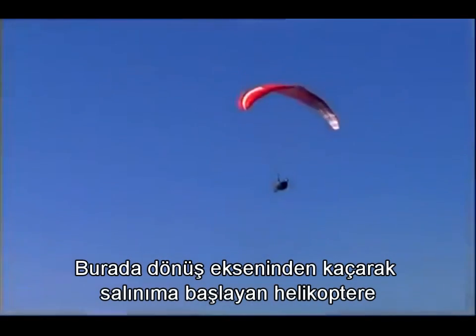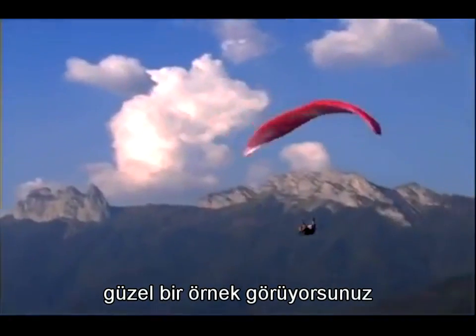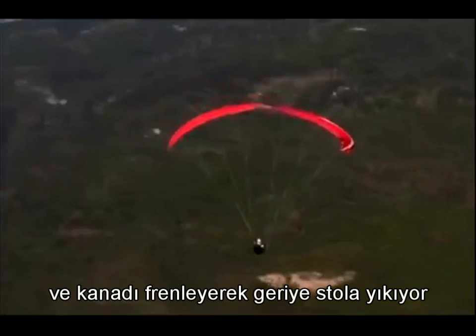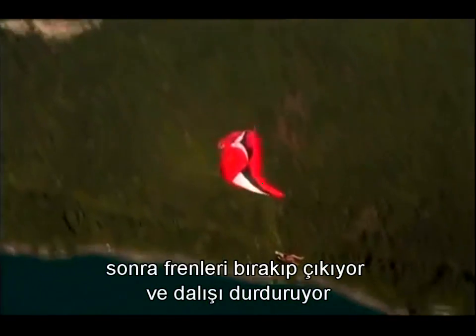Here's a good example of a helicopter going off the yaw axis and starting to oscillate. You can see Jerome recognises this point, starts braking the glider so that it starts to drop back into a stall, then eases off and brakes the dive.